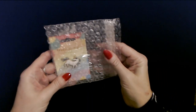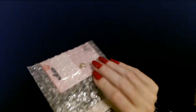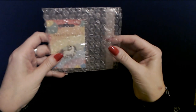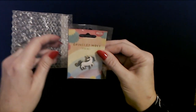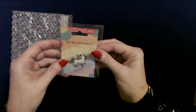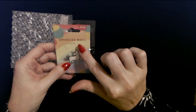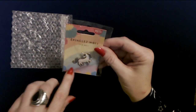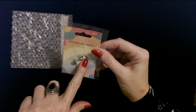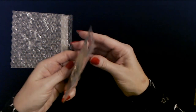Oh, and next we have a fun little item. Look! Oh. We have a pin. Ooh, I want to see this. I will mispronounce that. Épingle-moi. Pin me. It's a little unicorn. How cute, look! He has a blue and sort of teal mane and tail and a golden horn.